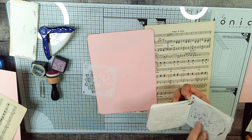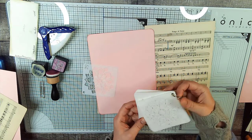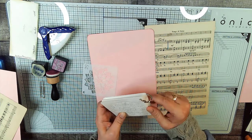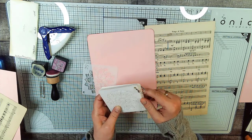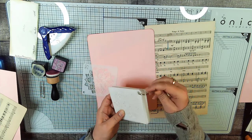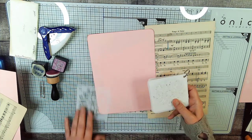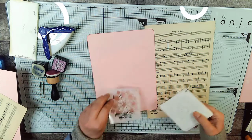Oh, so it's 36. Wow, it looks like more than that. Anyway, I left it open to where they come with a hole in the corner. I think I may have punched each one, but I just use an office ring to hold them together, and it makes it very easy. They're numbered, so you just keep them in the number order.